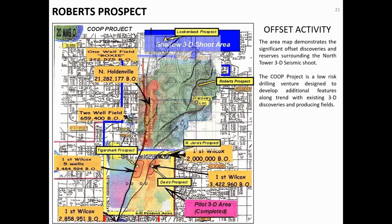As you can see, reserves up and down here for a structure, they go from 9 million, 21 million, 3 million, 2 million. The smallest producing structure are the 2 wells to the west. It's on the downside of the fault, but it's still a paleo structure off an en echelon faulting of the major fault. It made 659,000 barrels. To be quite honest, the size of our structure is somewhere between the 700,000 and the 2 million barrel size. So there will be development off this once we make a discovery in the Wilcox.